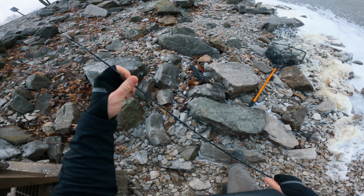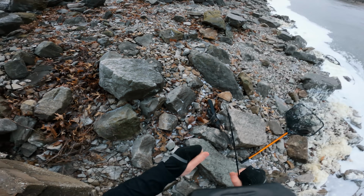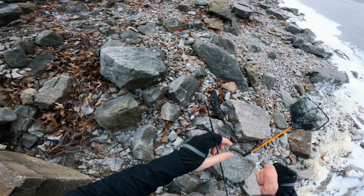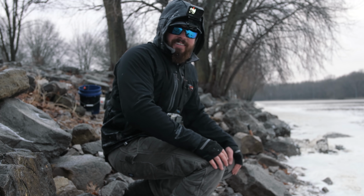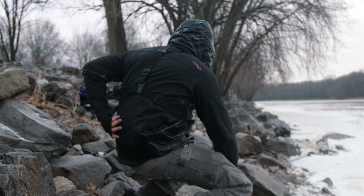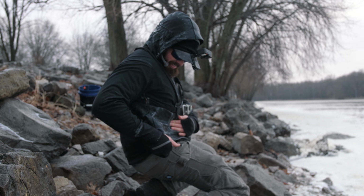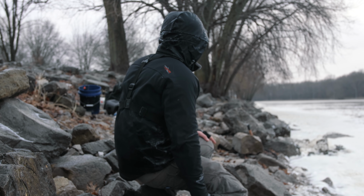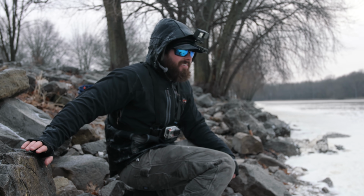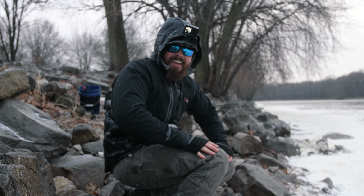It's getting really cold, guys. Really cold, really windy. I've got ice cubes on my gloves right now. I don't know if you guys can tell, but the entire backside of my jacket is a sheet of ice. That is crazy. I've been out here for so long. As of right now, this is one of the most dreadful days of fishing that I've ever had.